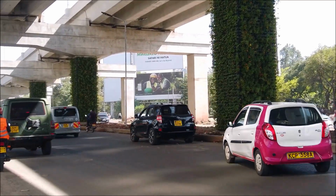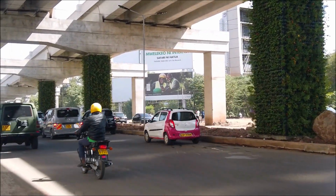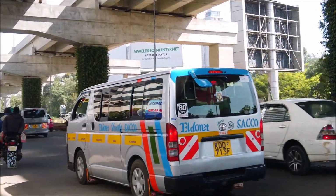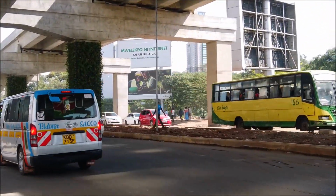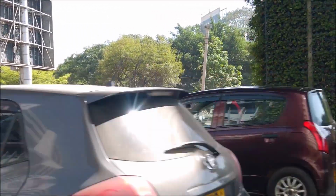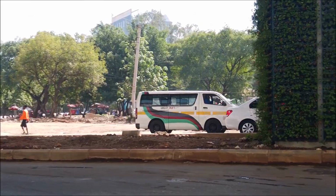And you can see that there are some pillars where the work has already been done, like this one, or even the one that is here.